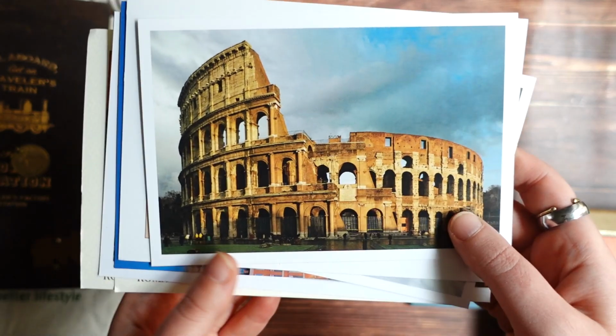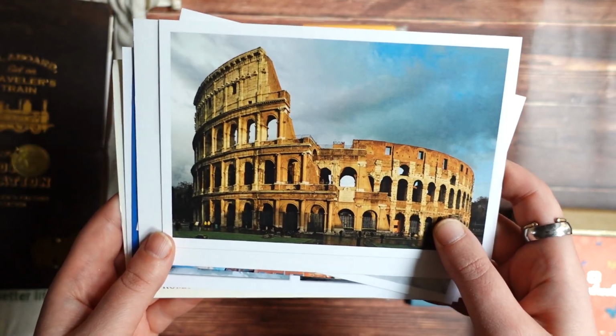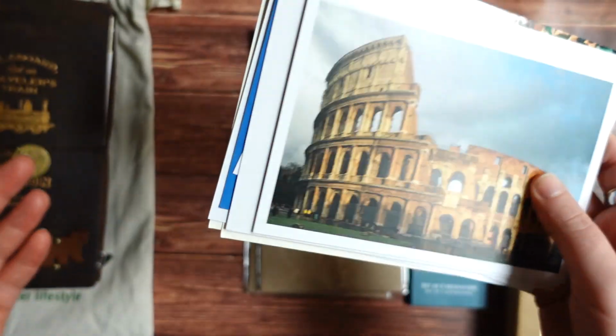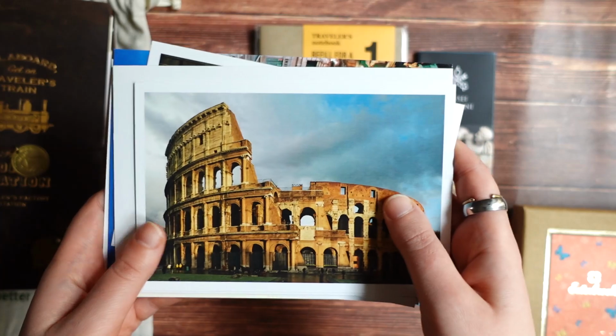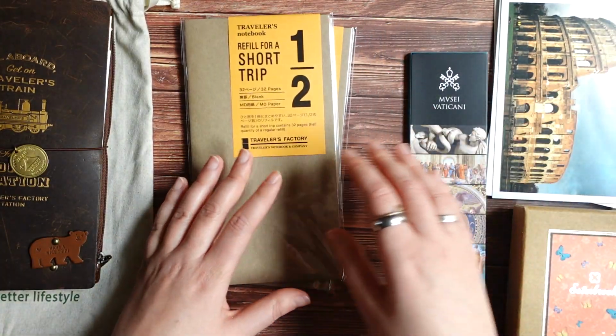I also went to Vatican and I sent some postcards from there, but these postcards from Rome I brought home, and I think I will just send them already from Sweden to some friends, and I also want to use some of them in my journal.